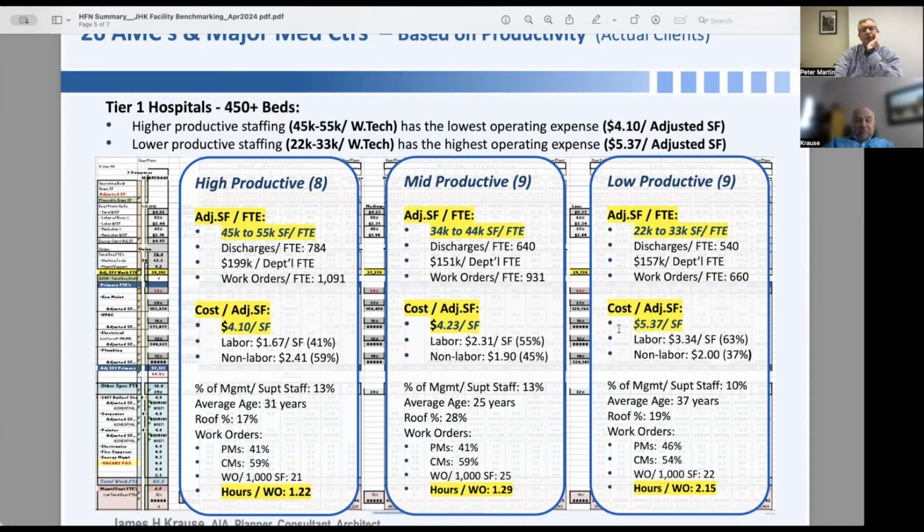Were you able to determine why it took longer? Could it be, for the low productive, that maybe they didn't have as many employees? Were there any causes that you were able to identify behind the why? A couple of things.